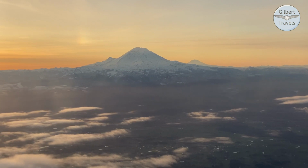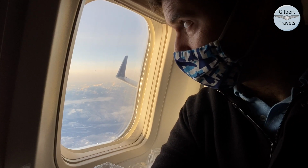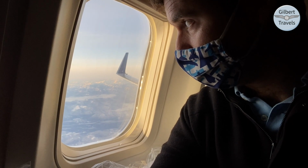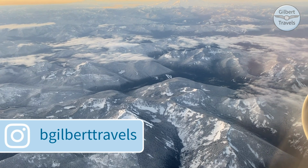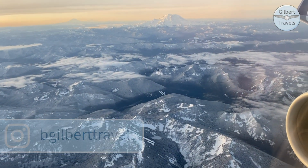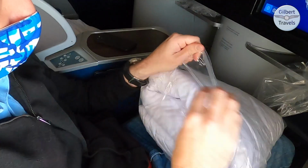Here we are in the air on a bright morning, with yet another amazing view of Mount Rainier and the accompanying Cascades mountain range dusted in some November snowfall. I do not know if it's possible to get tired of these views coming out of SeaTac.